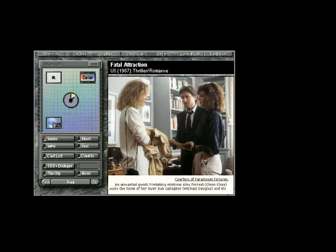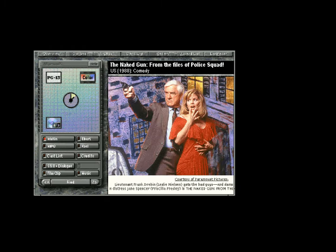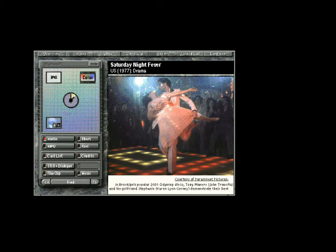I love movies. Lots and lots of people love movies. I grew up watching tons of movies. Whether they're really dedicated movie buffs or not, they love movies. I like to go to movies now and then.